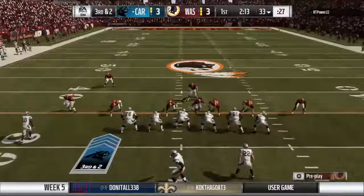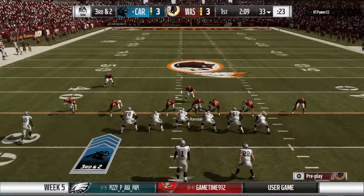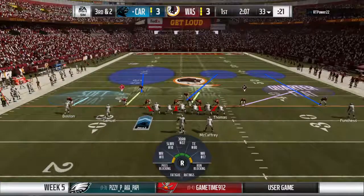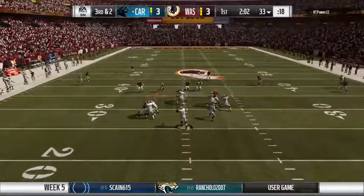I was just going to ask you, that wasn't the primary target. He's so good at that, isn't he? I think he knew right away that he wasn't going to get to his primary guy. I think he read that as soon as he got to the line of scrimmage, knew where the pressure was going to come from, and said, I know how to beat that.